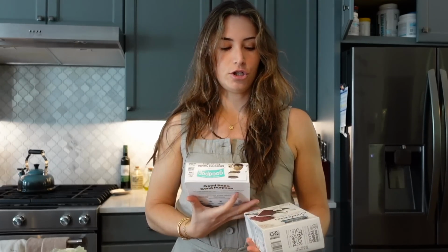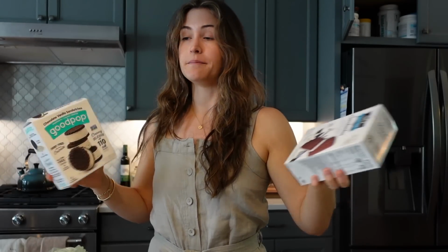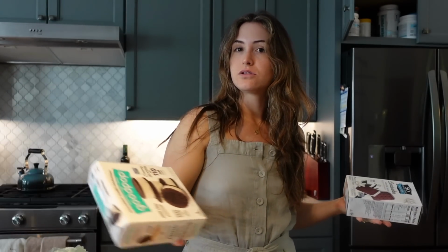All right, I got 2 dairy-free desserts. I tried and true, love these. I buy them all the time. These are new. I haven't tried these before, but they look good, so I'm gonna try them.